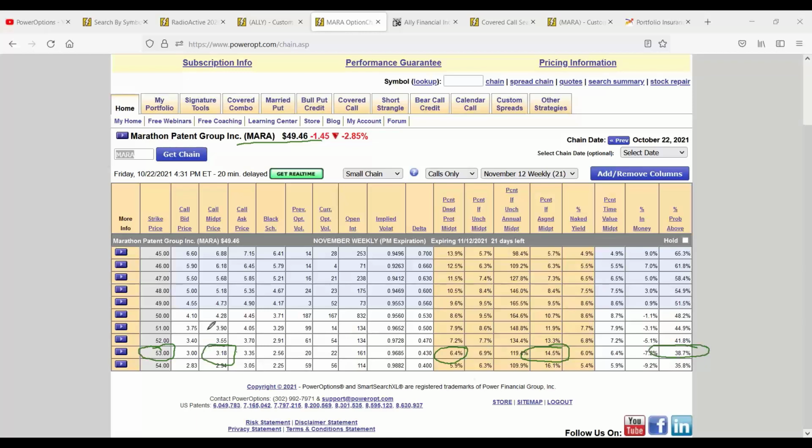This, if you wanted to hold the stock long term, and you're trying to generate just monthly income against a core holding in your account by selling out of the money, maybe even selling at the money, then yes, it's not a bad idea what you mentioned.